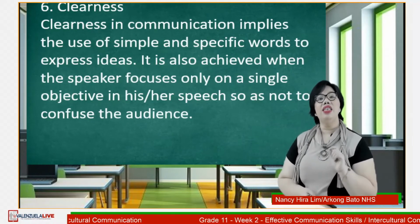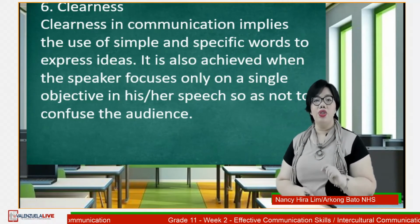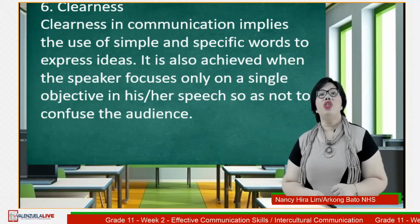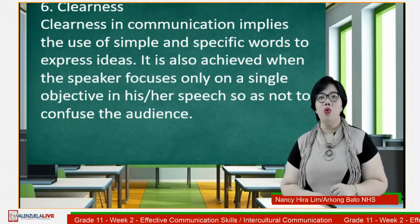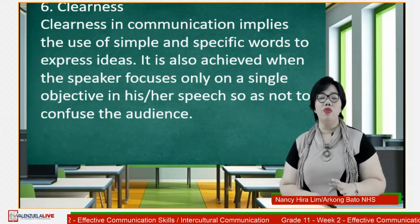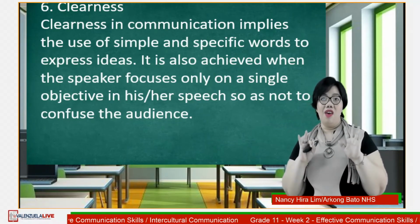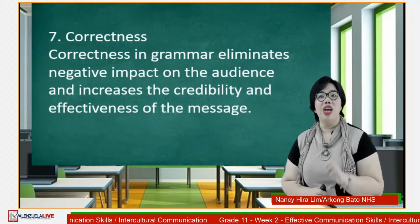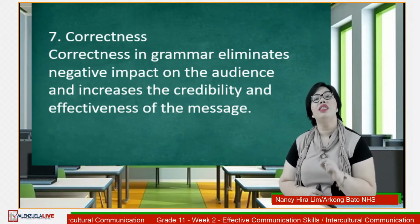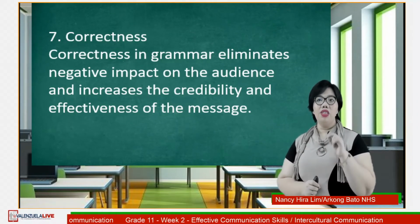Sixth, clearness. Clearness in communication implies the use of simple and specific words to express ideas. It is also achieved when the speaker focuses only on a single objective in his or her speech so as not to confuse the audience. Seventh, correctness. Correctness in grammar eliminates negative impact on the audience and increases the credibility and effectiveness of the message.